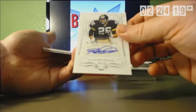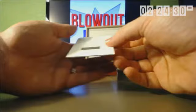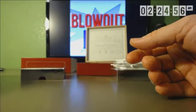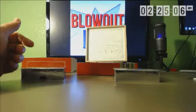Rod Woodson, 14/25, and Sammy Watkins, 91/99. Then we've got Devontae Freeman, vertical variations, and this patch, Keith Winning, Baltimore Ravens. 21/25. Next time you're going to draft the Ravens.